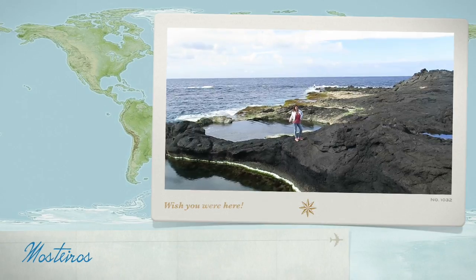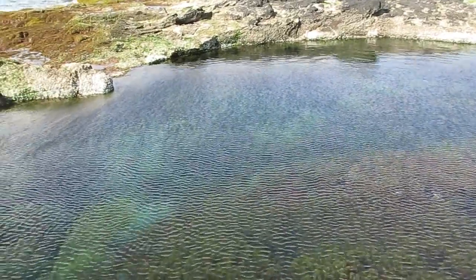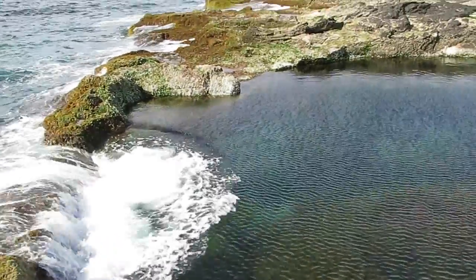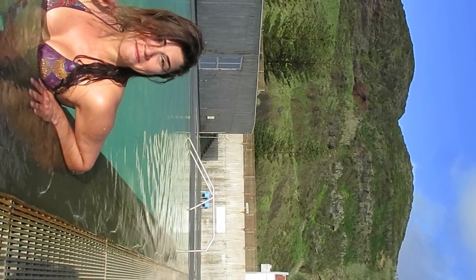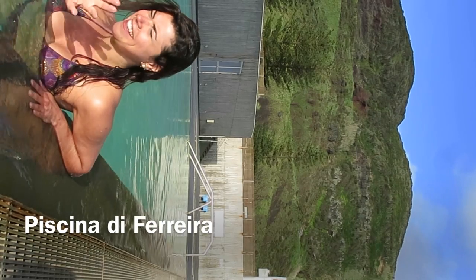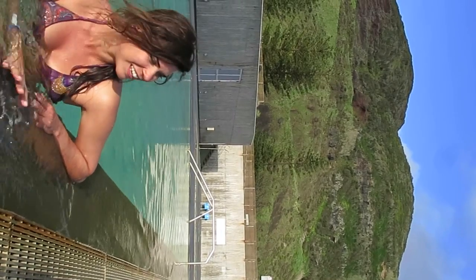We're here in Mosteiros. This is an area famous for its natural swimming pools. Hello, how are you today? Here I am in an amazing thermal swimming pool. In Punta de Fogo, this area is fantastic to relax, especially because out there it's chilly. It's fantastic.